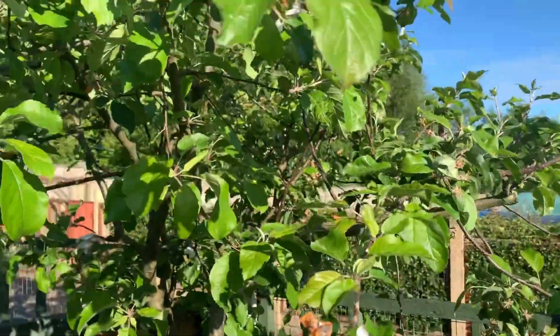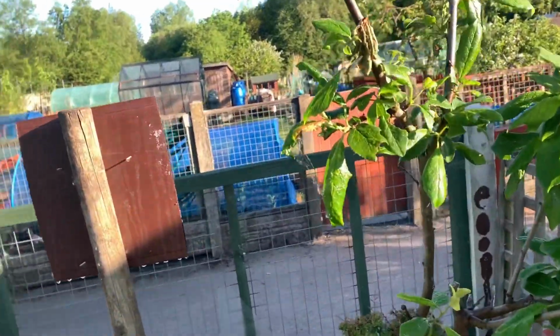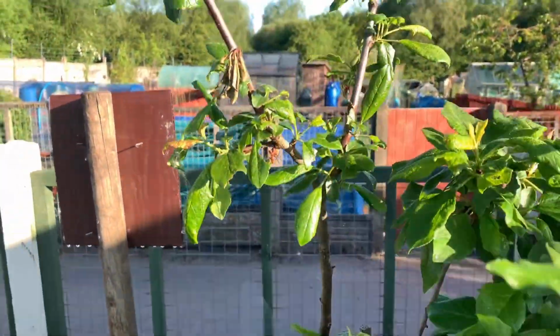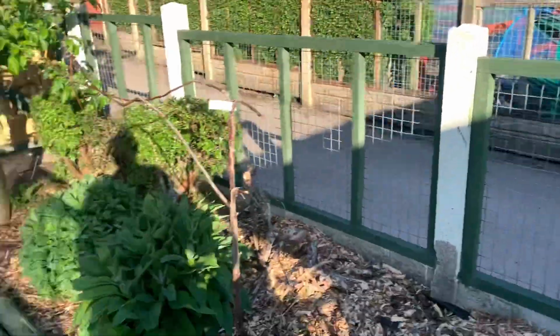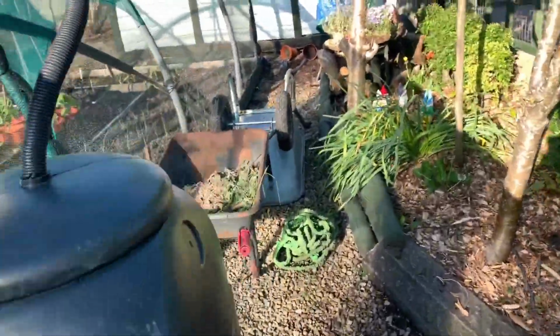Good. So they've all been pollinated then. Won't hold much hope for this one till next year. Let it grow a bit. And I've watered them too. Being neglected in there.